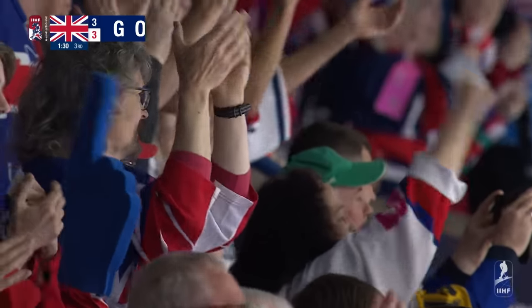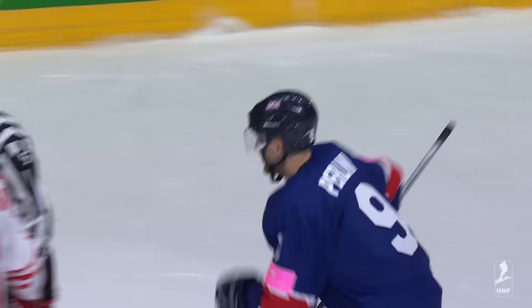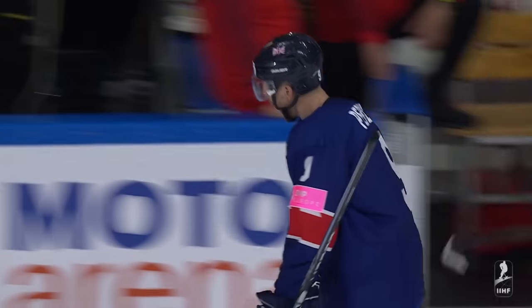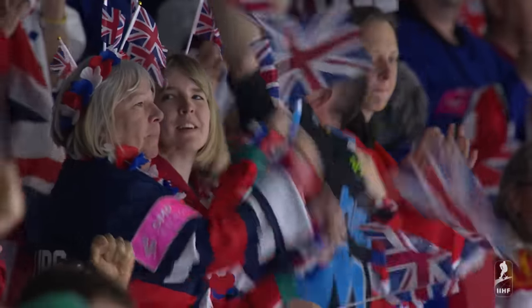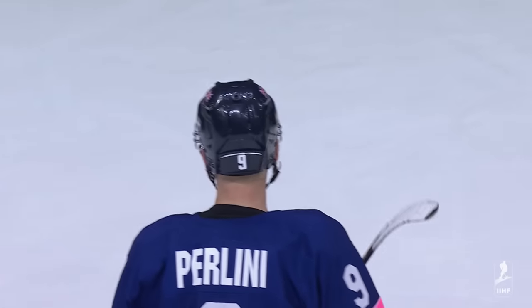Power play goal. Great Britain. They've got the lead back in a moment of magic. Second power play goal of the game. What a shift from Hammond and company. The crowd likes that one.